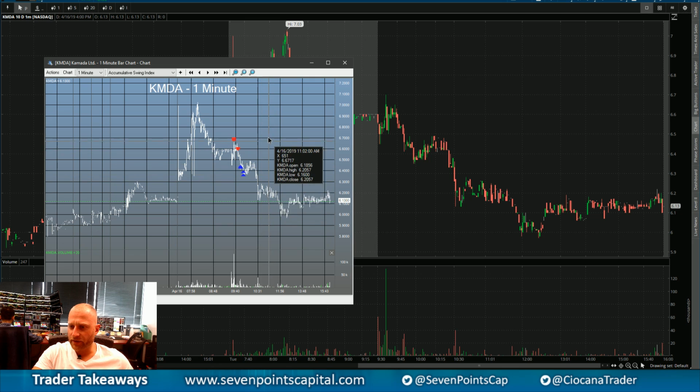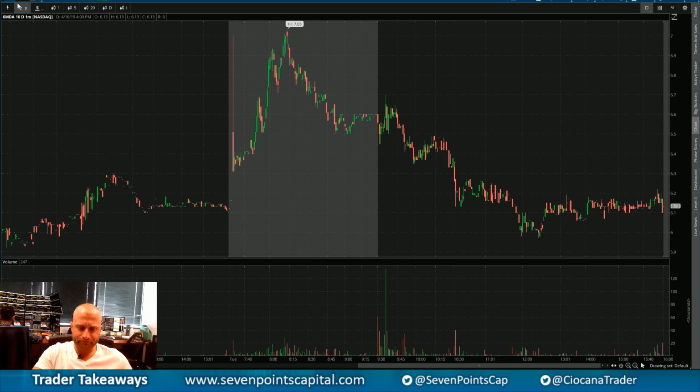Really nice range. Definitely could have held a little bit longer, but the chances that it'll come back to yesterday's close are pretty slim. So pretty decent trade in my book. Let's see what else.